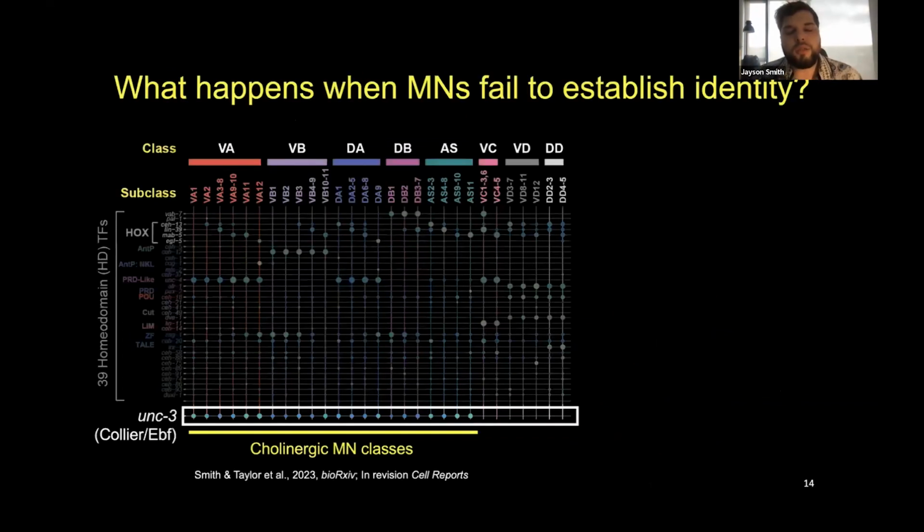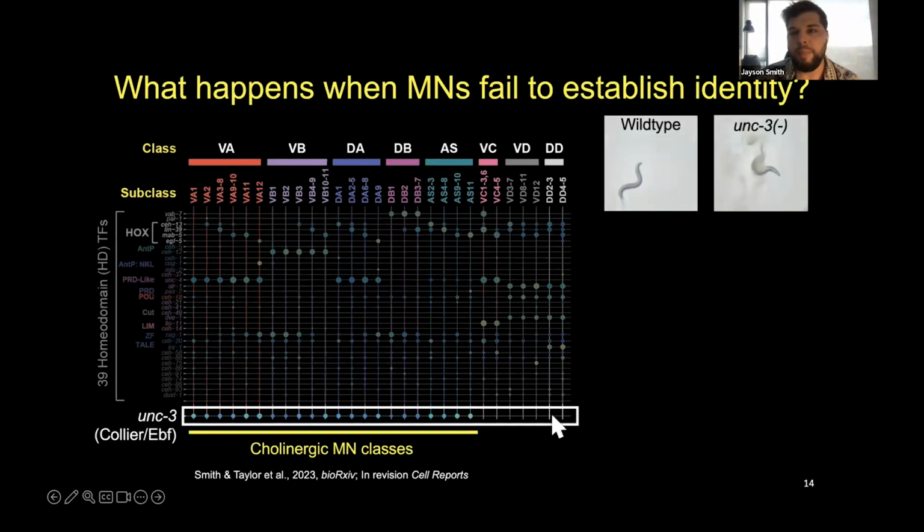So I wanted to ask this question: what happens when motor neurons fail to establish identity? And to do that, I looked at a mutant for a transcription factor called UNC3, which our lab has been interested in for quite a while. One of the reasons that it's an interesting transcription factor is it has a highly specific expression pattern where it's only in a subset of motor neuron subclasses in adults, which are cholinergic, and it doesn't express in these other motor neuron types, which are GABAergic.